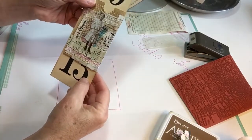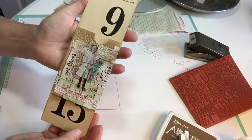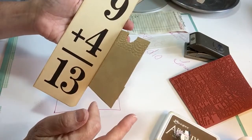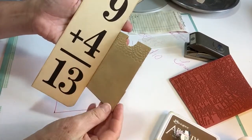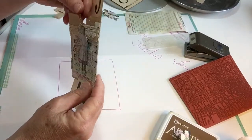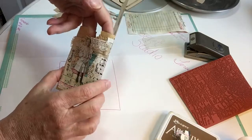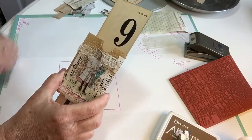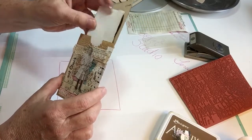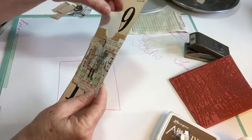All right, and there you have it. She's a little cutie. So you could decorate that side if you'd like. You can fold things over. You can write a secret message. But remember, you can tuck things in the bag. So what I plan on doing is tucking the remains of my guest checks in there. You could tuck a tag in there or whatever, a picture, anything you'd like.